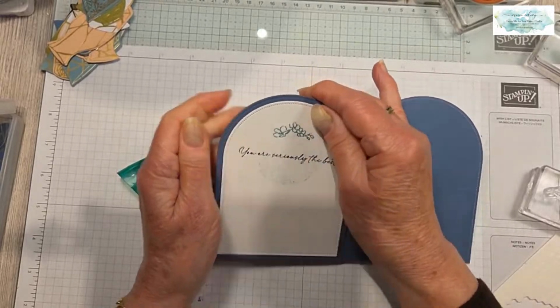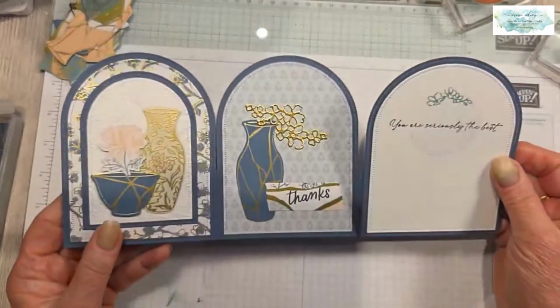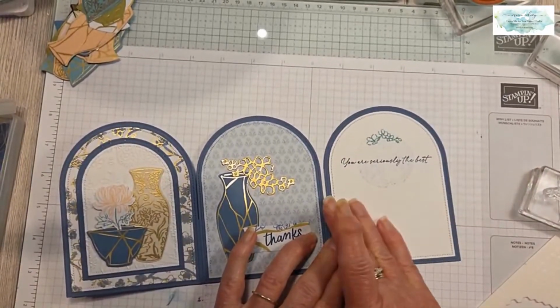Okay, make sure your arches are done. All right. Oops, that's not glue. There's too much glue on there. Better hold it down a little bit longer.